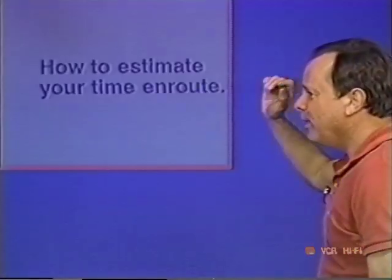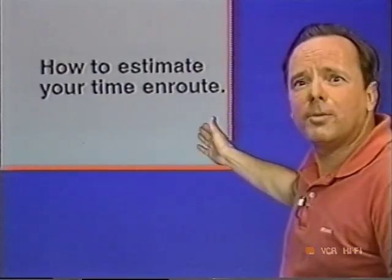A lot of times when you're looking for a reciprocal quickly, nothing makes sense. Let's talk about how to estimate your time en route.